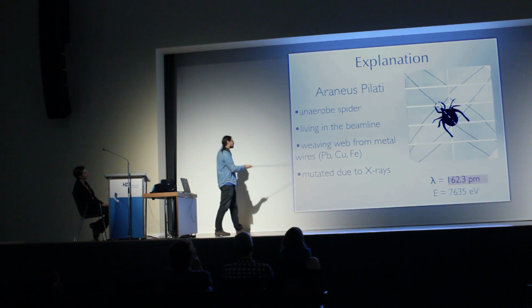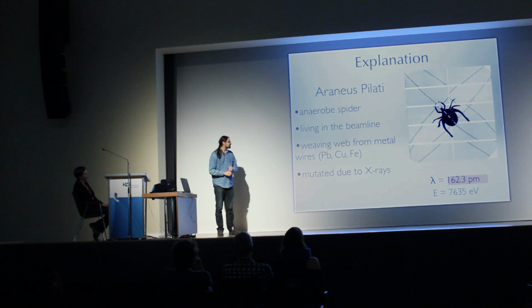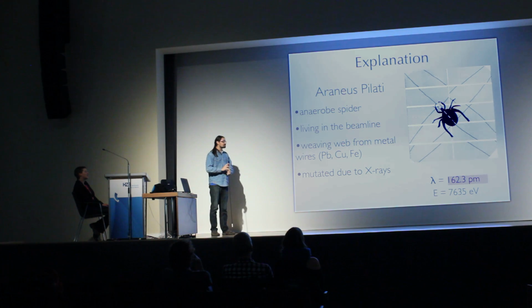Well, clear. The spider makes a web out of metal wires like lead or copper wires. And this is possible because a regular lab spider got trapped in our beamline, we think, and was mutated. There's a high level of X-ray radiation, and this triggered the mutation of the spider to a lead-breathing spider, which we then called Araneus Pilati Blumbotex. That's the lead-breathing Pilatus spider.